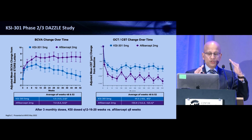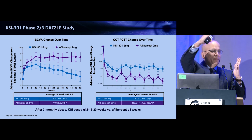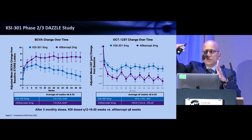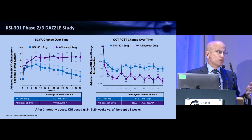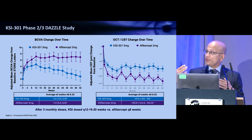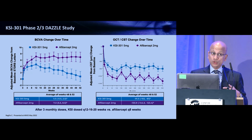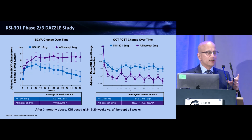So if you look compared to aflibercept in the beginning, those first 2-3 injections got better, but then over time, the results started to peter out. They called this study the DAZZLE study. The results weren't so dazzling. And part of the reason for that is I think they were overly enthusiastic in what they thought the molecule could do.